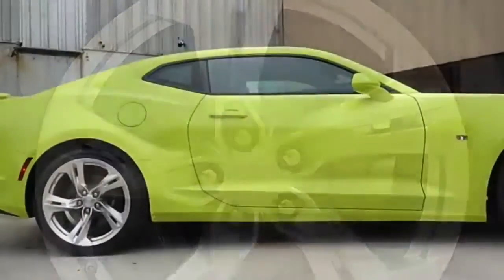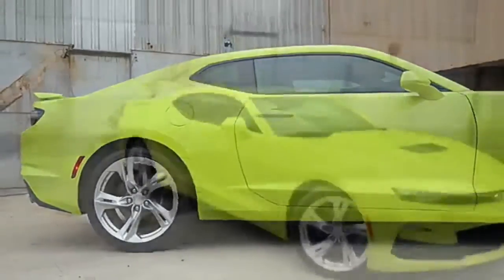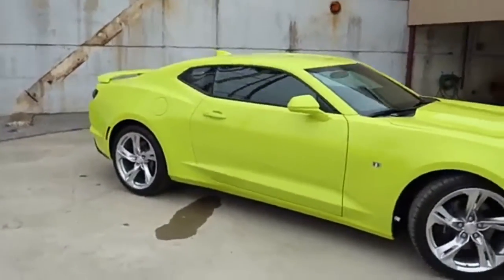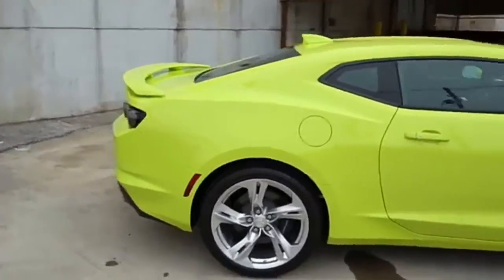So if you wanted the very most traction with the widest width, that is the route you're going to want to go. But now let's go ahead and make our way to the back. I did want to mention to you guys, the gas tank is on the passenger side. You do have a shark fin antenna up top there.